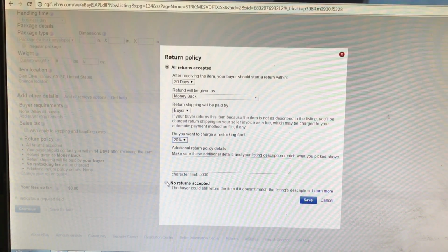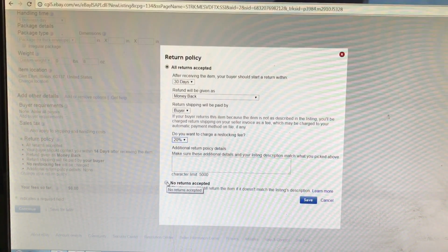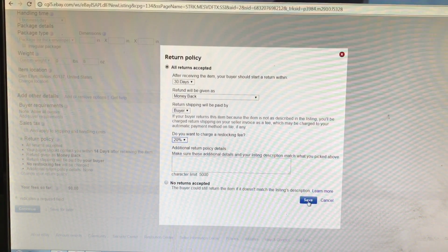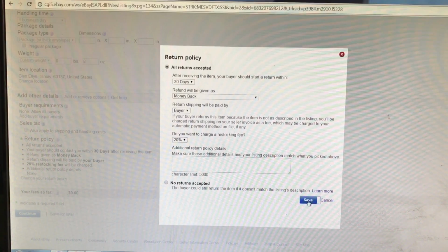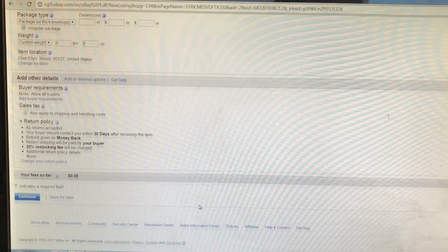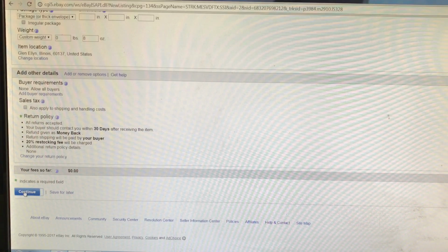And of course, if you want to do no return, that's fine. You could do it. Overall, if you are thinking of it as a business that will actually replace your 9 to 5, you're going to lose some benefits if you don't offer returns. I don't recommend it. But, free country, we do as we please. Save. And then boom, that is it. Continue.